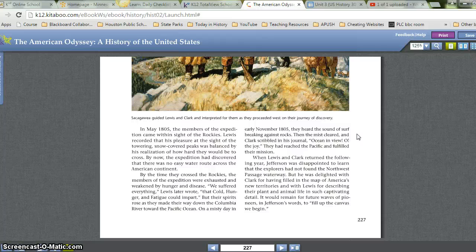When Lewis and Clark returned the following year, Jefferson was disappointed to learn that the explorers had not found the Northwest Passage waterway. But he was delighted with Clark for having filled in the map of America's new territories, and with Lewis for describing their plant and animal life in such captivating detail. It would remain for future waves of pioneers, in Jefferson's words, to "fill up the canvas we begin."